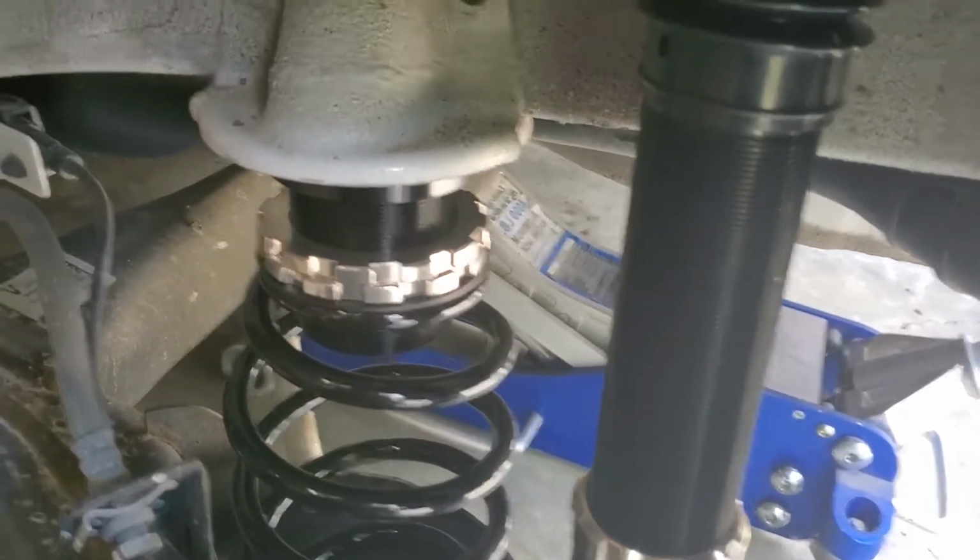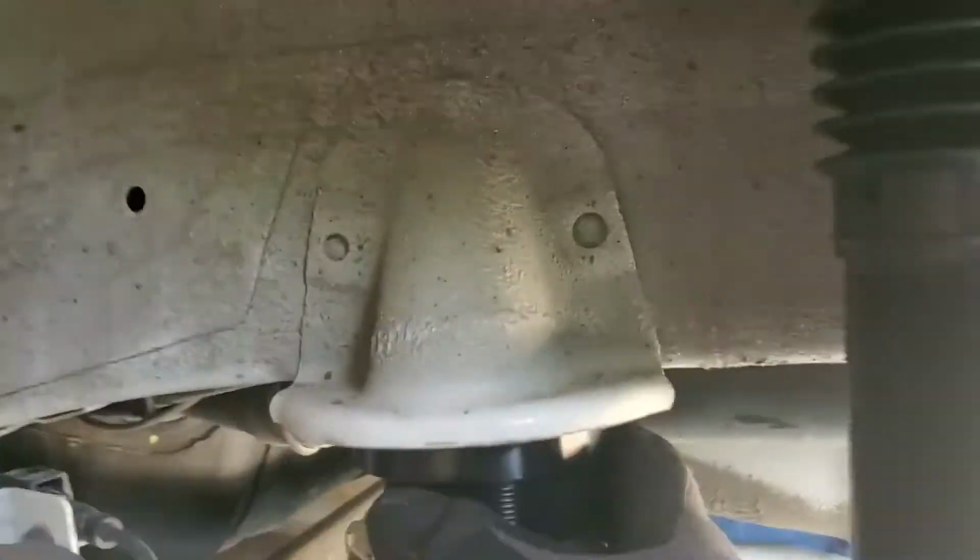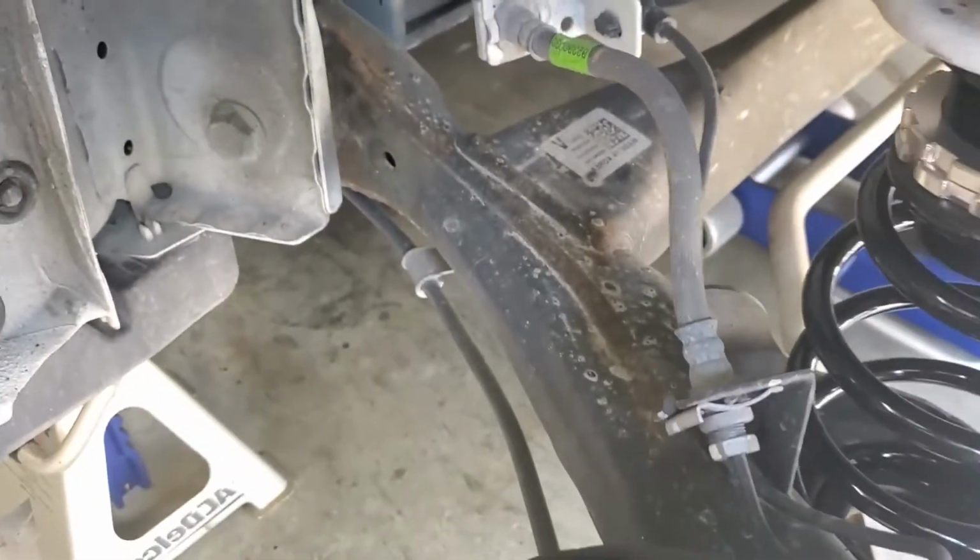Basically, we just lined it up on both sides simultaneously, and then you just jack it up ever so slightly until this other perch lines up right up in there. And then after that, you can go ahead and start jacking it. Start jacking it up a little bit higher.